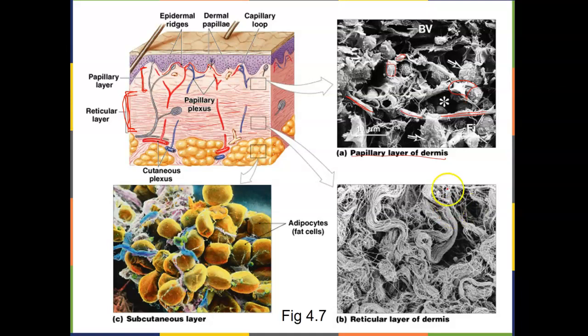And down here in the reticular layer of the dermis, lots and lots and lots of collagen. Look at that. Isn't that incredible? Lots of elastin too to make it stretchy. This is also where you're going to start connecting down to the cutaneous layer where you're going to start finding fat, okay? So the reticular layer connects to the cutaneous layer, and basically what happens is a lot of these reticular fibers intercalate into the adipose tissue holding things in place.